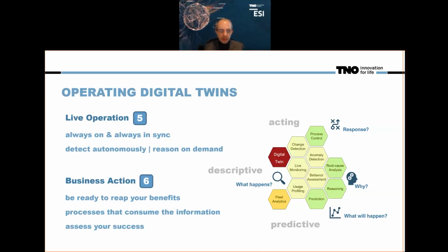Now, this why question, that is something that doesn't need to happen autonomously. That is something I can do on demand after I was notified that something is going on, but that is a design decision. So you have to think about what is needed here, what are the response times needed for that and all of that, and then you build it accordingly.